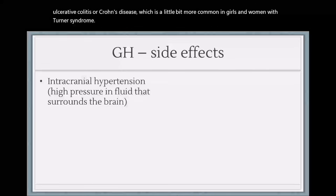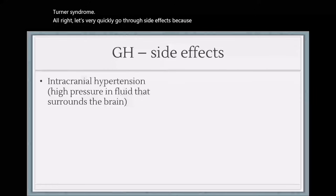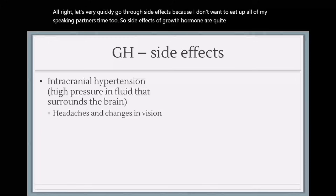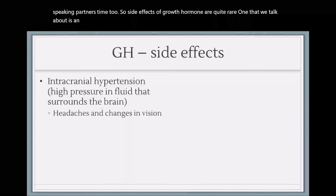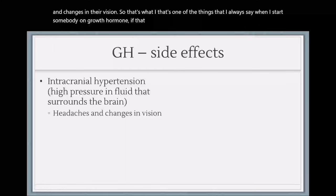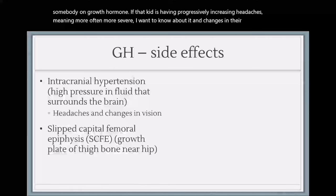All right, let's very quickly go through side effects because I don't want to eat up all of my speaking partner's time too. So side effects of growth hormone are quite rare. One that we talk about is an increase in the pressure in the fluid around the brain. Those kids will have headaches and changes in their vision. So that's one of the things that I always say when I start somebody on growth hormone. If that kid is having progressively increasing headaches, meaning more often, more severe, I want to know about it, and changes in their vision, because this is a side effect that can happen.